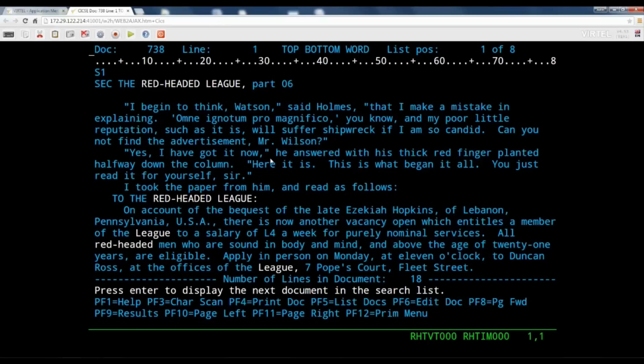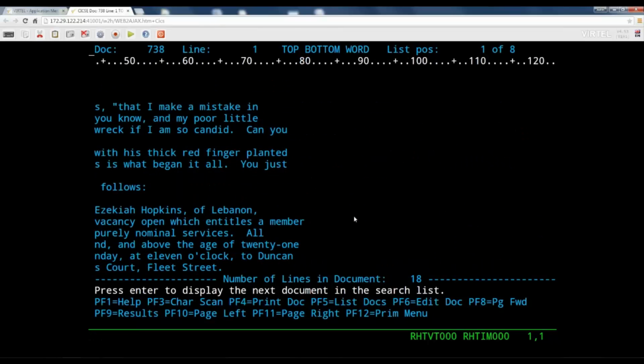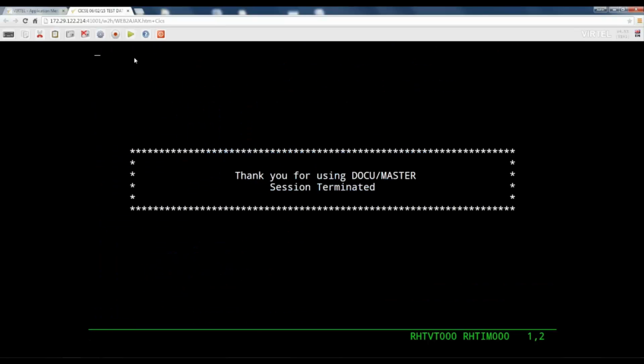And now just to show that the Virtel solution keeps track of where the cursor is, just as a TN3270 emulator would, we're going to place the cursor under the word Ezekiel, and we're going to hit the PF11 key, which pages to the right and puts Ezekiel in column 1, which is what the application is designed to do. So again, Virtel Web Access allows you to do everything you can do with a TN3270 emulator without changing your applications.